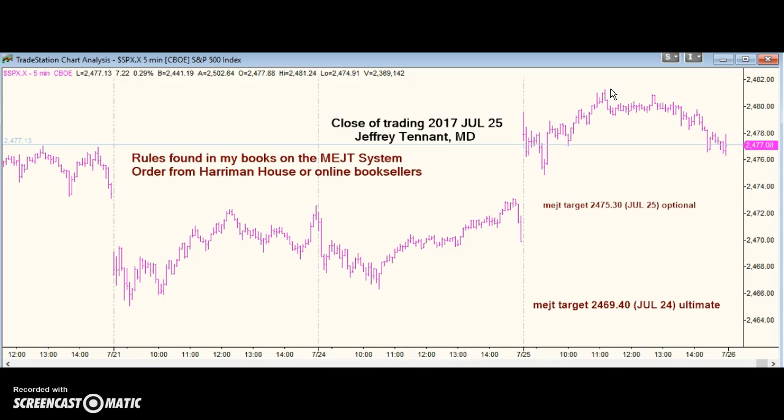unless we gap up over this high, in which case we should have a good chance of continuing higher, unless we gap up and overtake this high promptly, lower prices should print at some time during the day. There's an optional target at 24.7530. There's an optional target of undercutting yesterday's close, and there's an ultimate target that we'll see, 24.6940, at some point. Support under this level, support under this level.